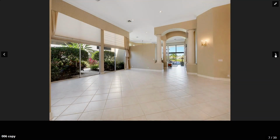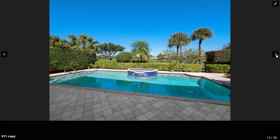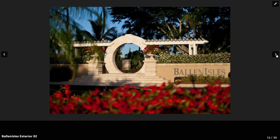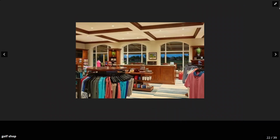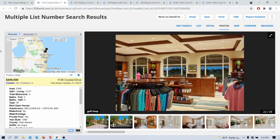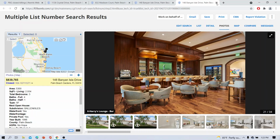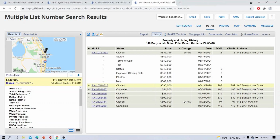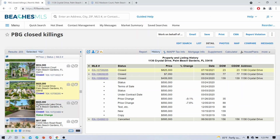Still nice. They didn't really do much to it, and they took that $400 profit. All right. Timing is everything. They say location, location, location. I'm wondering if it should be timing, location, timing. Right? All right.